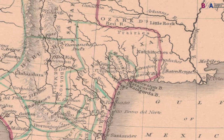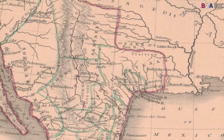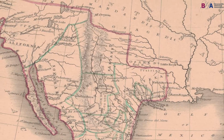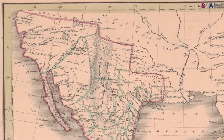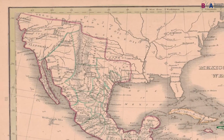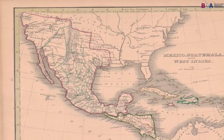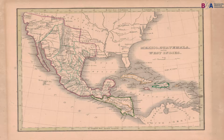This 1835 map would be the last to show Texas as part of Mexico. In the following year, Texas would get its hard-fought independence under the leadership of Sam Houston. Then in 1848, after the Mexican-American War, the United States would complete its manifest destiny with a territory that would become Arizona, New Mexico, Nevada, Colorado, and California.